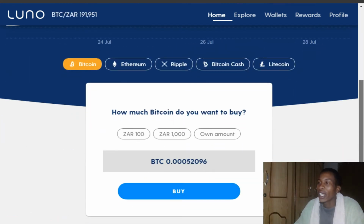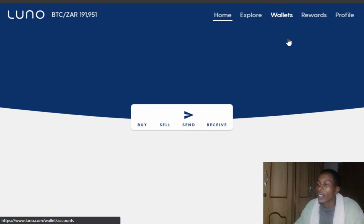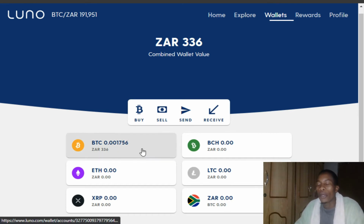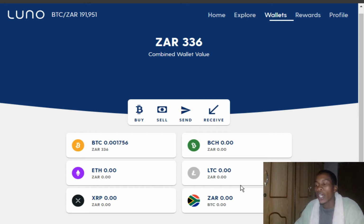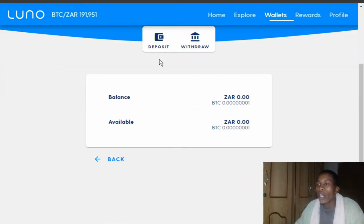It's going to look something like this, and now you want to deposit cash onto your account. You will have to go here to wallet. When you go to wallet, it will show you different kinds of cryptocurrencies, but when you have just opened an account, it will not show you all these wallets. You'll probably have to add them onto your wallet. Then you have your Bitcoin, Bitcoin Cash, Ethereum, Litecoin, Ripple, and ZAR account. When you want to make a deposit, you'll have to click here on ZAR. It will take you to this page, and then you'll have your deposit option.